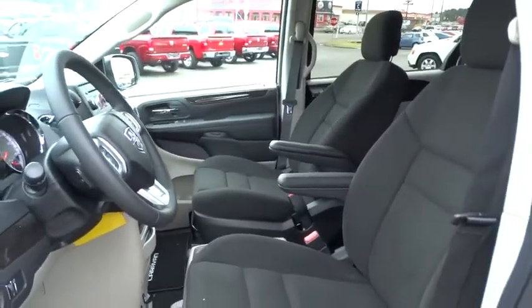power windows, passenger airbag. Your new ride is just a phone call away.